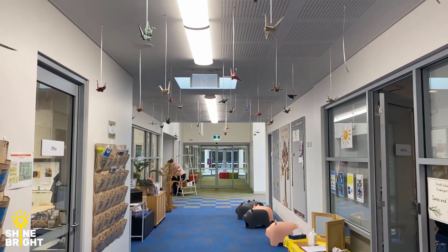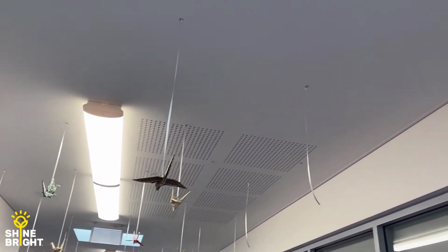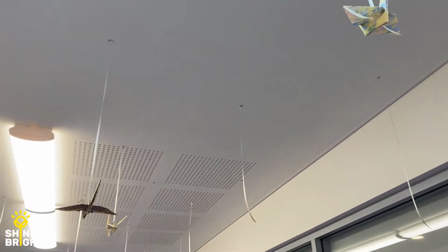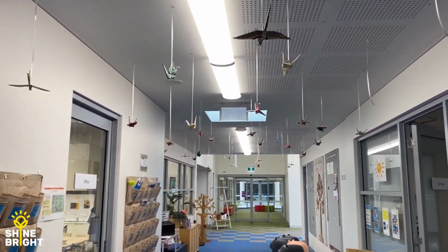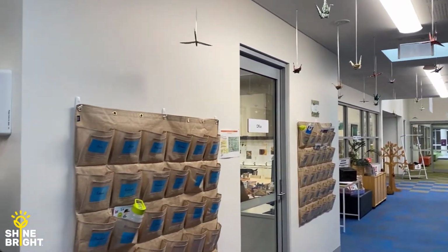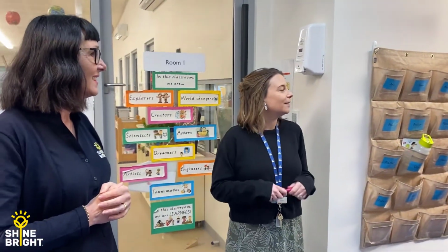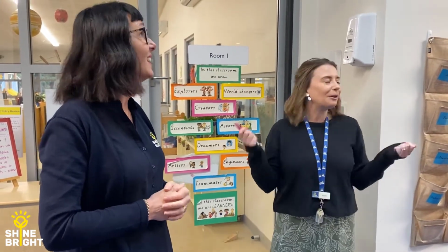Sophie, have a look at these amazing birds. This is so cool. Tell us about these. What's going on here? These were from a parent from a couple of years ago that folded all of these amazing birds for us. She came in with a really big box of them. I think she did them all in one day, which was amazing. So we've had them hang up in this space to help it feel a bit more exciting and colourful, and bring the roof down a little bit for our little people, so it's not feeling so big and open.